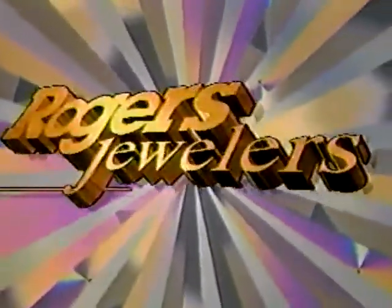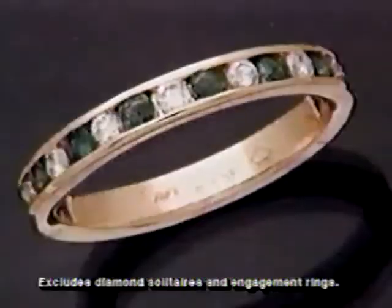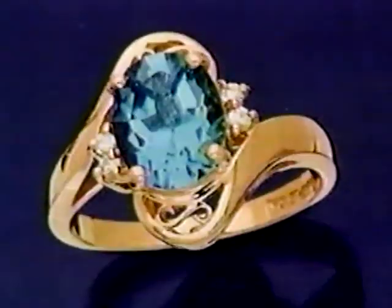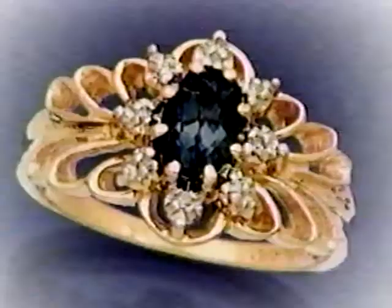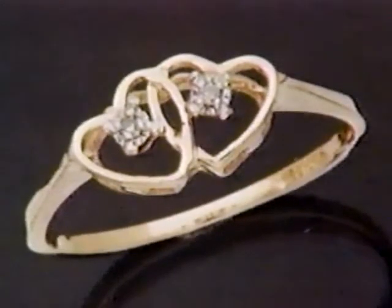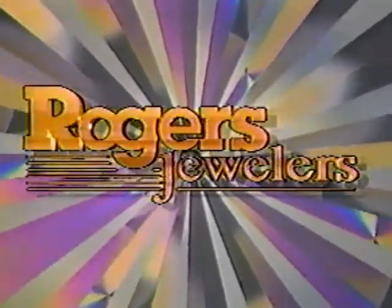It's a fact. More people prefer Rogers Jewelers. Why? Because for 1 week only, every lady's ring, not just a few, but every lady's ring is half price. That's right. For 1 week only, Rogers' entire selection of ladies' diamond and gemstone rings, half price. Every diamond, dinner ring, ruby, emerald, sapphire, blue topaz, amethyst, opal, and coin ring. Every sweetheart ring, half price. Wow, half price. 1 week only, all ladies' rings, half price at Rogers.